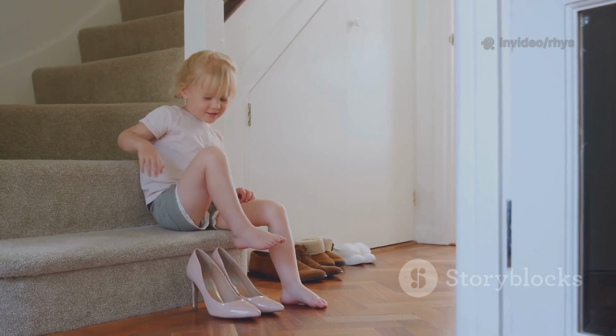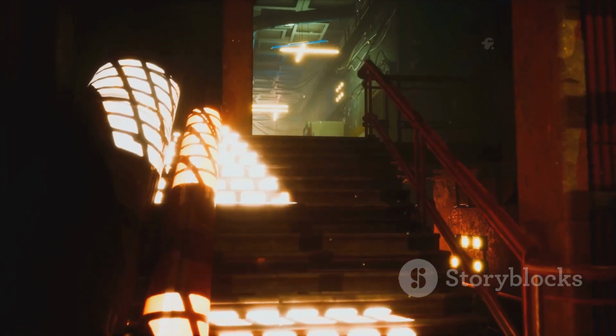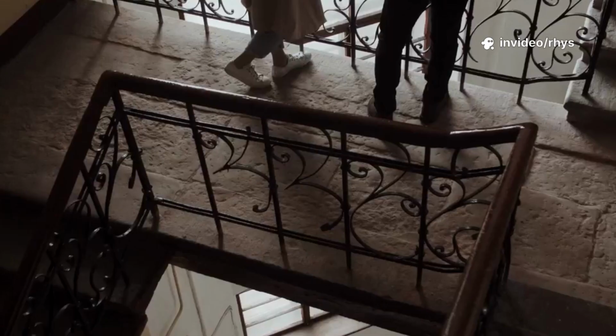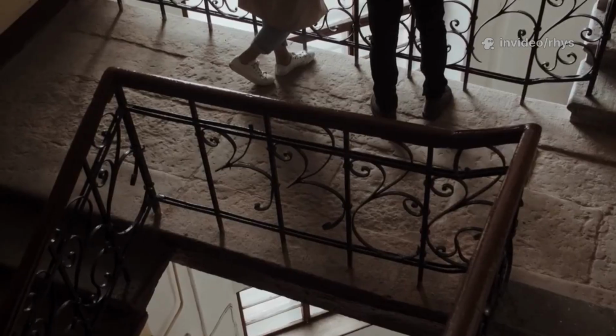Another very sad story is about a young child. The legend says that a nanny dropped a baby girl down the main staircase. The child tragically died from the fall. Since then, some people have reported feeling very sad and heavy when they stand near the stairs.